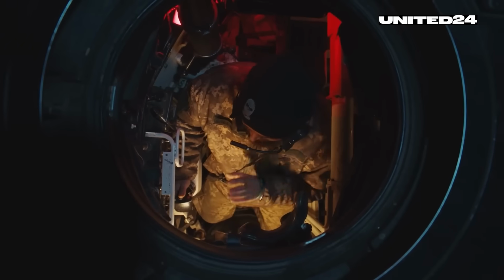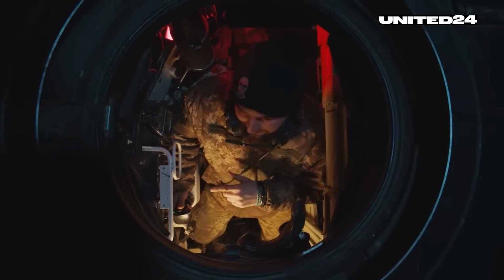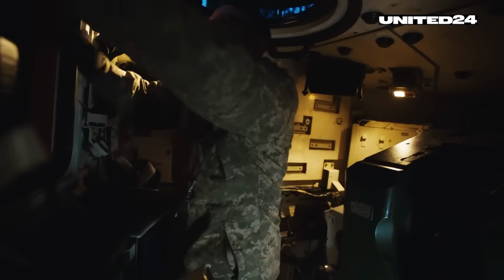And the loader, most importantly, must be strong. The physical load on him is substantial. After all, he has to work with these 30-kilogram shells. The breech opens manually. We open the so-called refrigerator, take out a shell, and that's it. The gun is loaded. During work, we make sure these doors are closed.